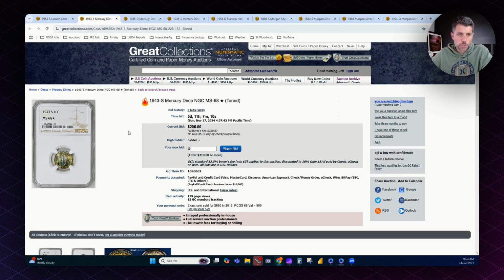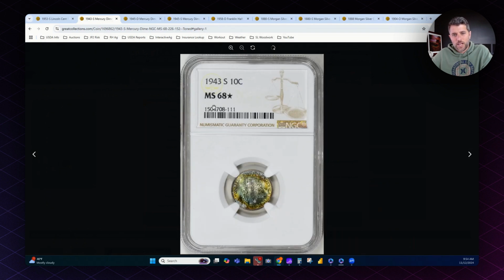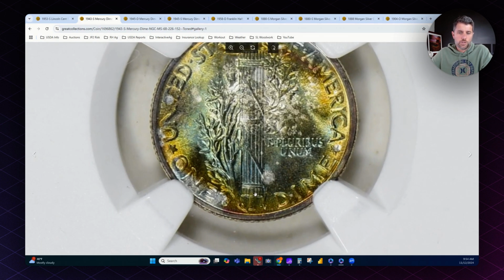Next is a string of Mercury dimes. I love a good toned dime, whether it's a Roosevelt or a Mercury. I just feel like there's something unique about the silver in these dimes. And man, they just create some incredible toning. And this is no slouch itself. This is a 68 star, so not full torch or full band.